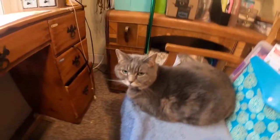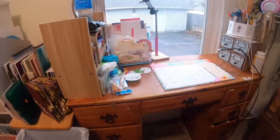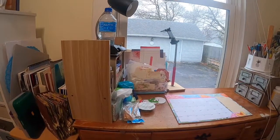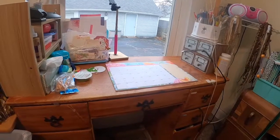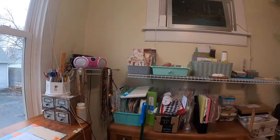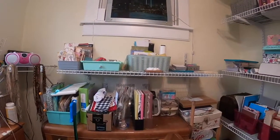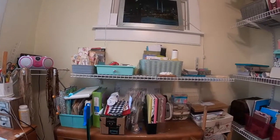So I just want to do a quick little panoramic, same like I did before. I do still kind of have a mess on my desk, a bunch of scraps of stuff. I put my new calendar down. I did do some reorganizing up here. Yes, it's still kind of cluttered, but it's definitely an improvement from the other day.